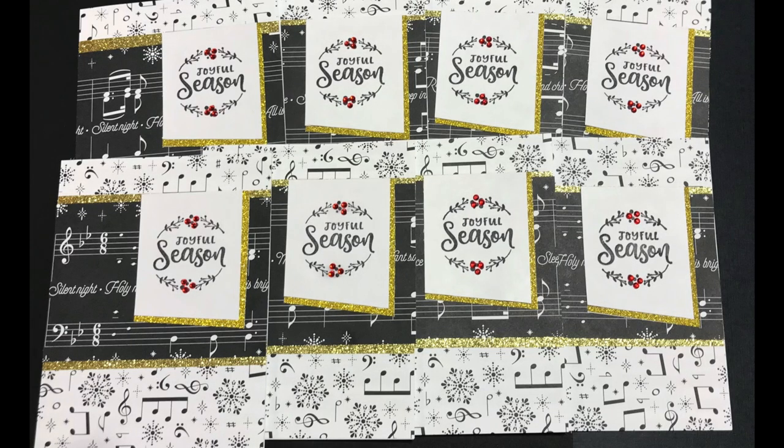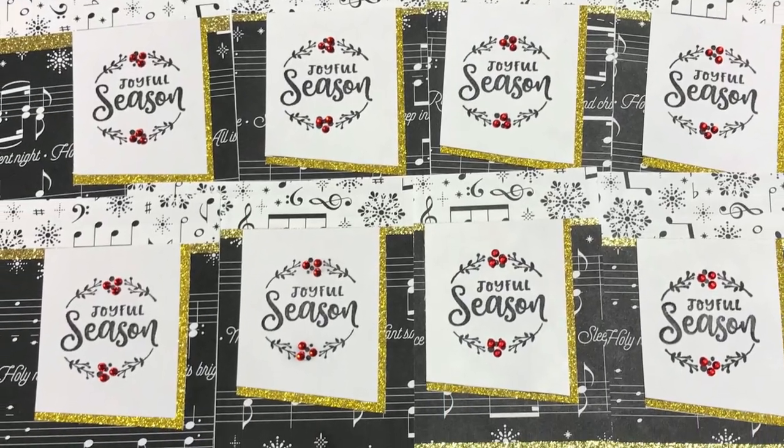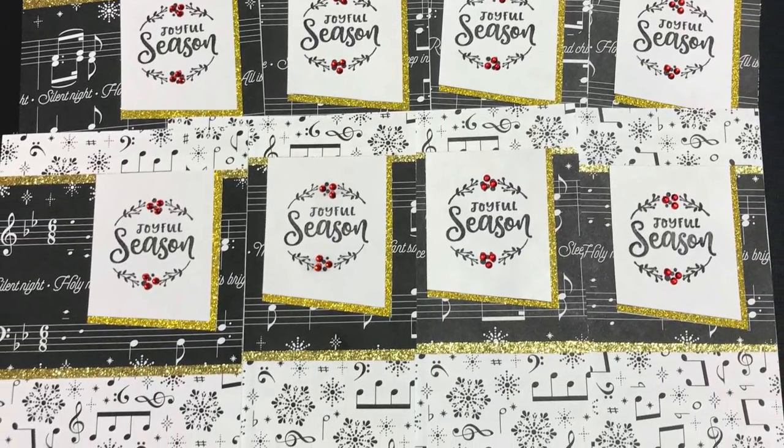At Lizzie's Happy Mail is in the mood for Christmas. She has created these beautiful Christmas cards. I just love the gold glitter and that music paper in the background.